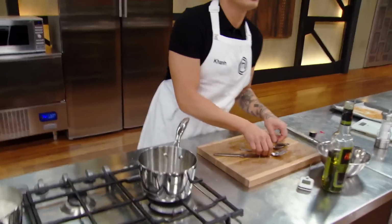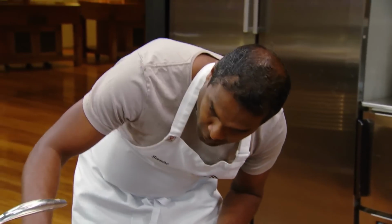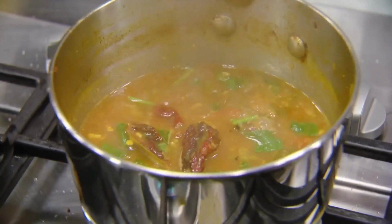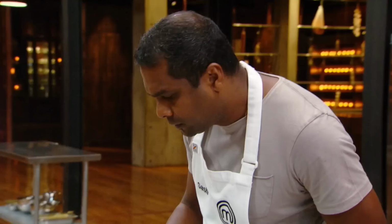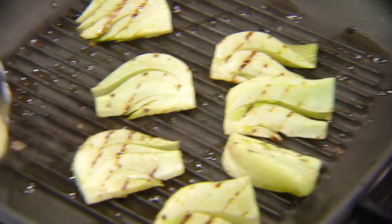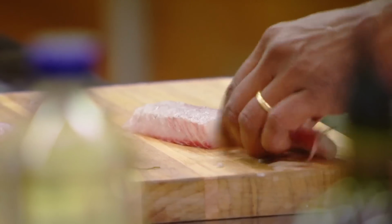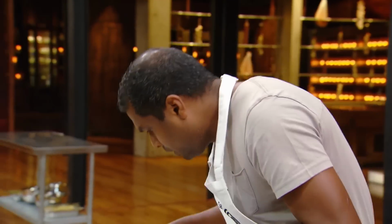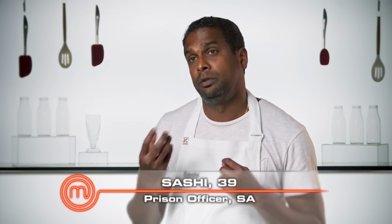Sashi. Yeah, man. Are you sure you don't want to put any chocolate in that? I'm putting a lot of chocolate in this today. Rasam is a very traditional South Indian dish, but I'm trying to put my spin by making it a bit refined. Grilled fennel and fish, I think, will go very well together. And I'm adding some cherry tomatoes to the rasam so that it gives an additional freshness to the dish.